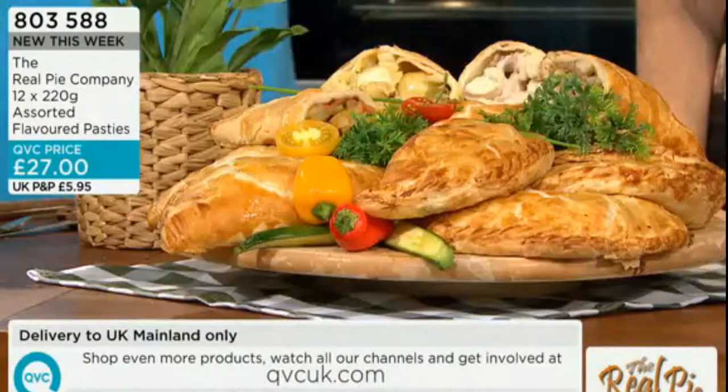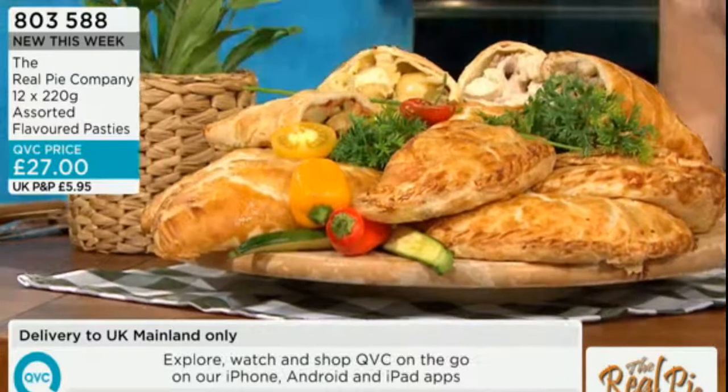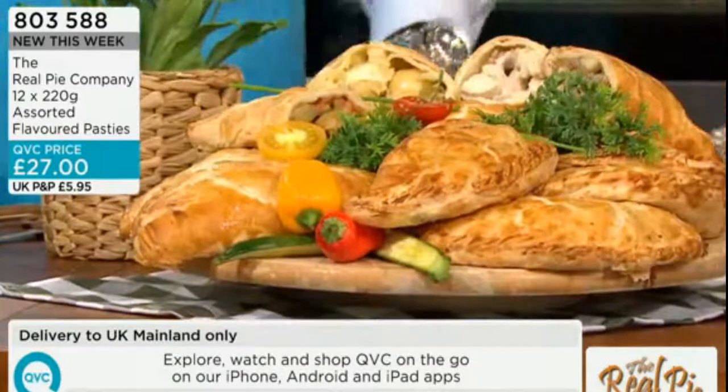Pasties. Now, everybody thinks of Cornwall when we come to a pasty, but in Sussex you had something to say about that, didn't you? We've got our own variety of pasties. They're made in Sussex, that's why we've got Sussex pasties and we've got a mixture here.